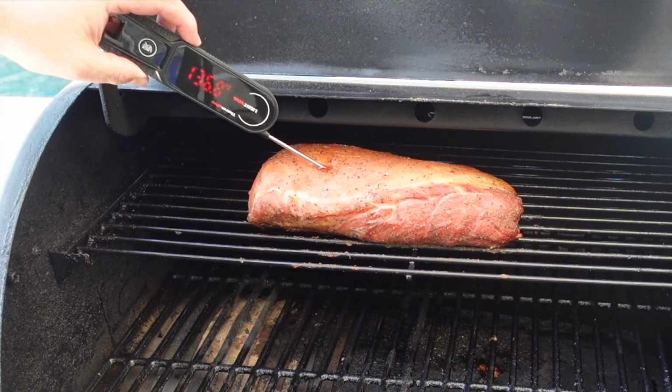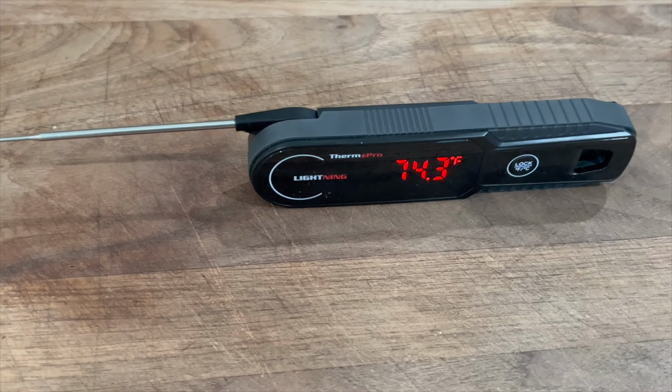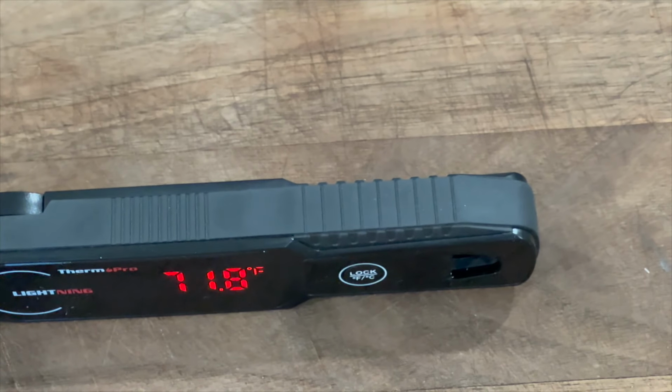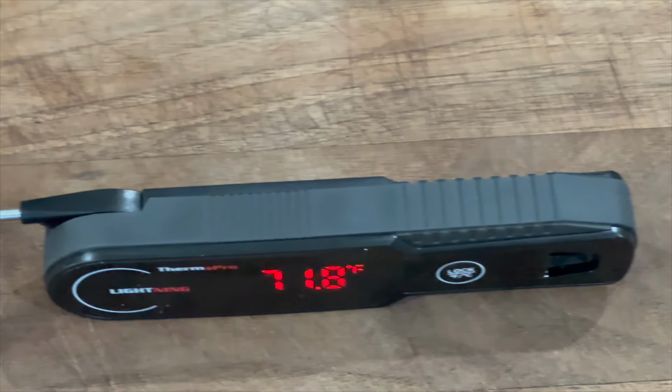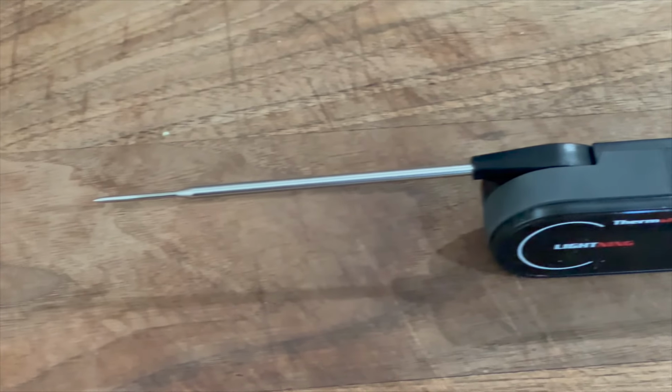This Lightning thermometer from ThermoPro is brand new. It is their new hotness thermometer. It reads your temperatures within 1 second. It's accurate to a ½ degree. It's waterproof, has rubber coating on the outside, so if you drop your thermometer as much as I do, it's definitely a godsend, but a great instant read thermometer. Definitely think you should check it out.